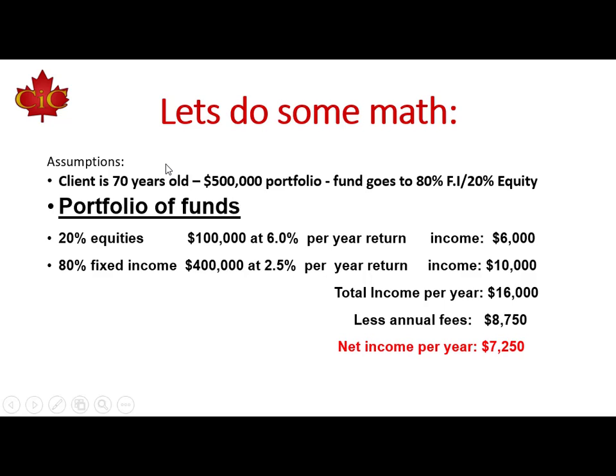So let's take a real-life example. Let's do some math. Take a 70-year-old client, $500,000 portfolio, and the fund has gone to 80% fixed income, 20% equity in retirement. That means 20% of the $500,000 is $100,000 times 6%, $6,000, and 80% of the fixed income component, $400,000, at 2.5% gives $10,000 of income. Total income for the year is $16,000, and the fees were $87.50. That means you're left with a net income of $72.50, less than the annual fees like we projected.